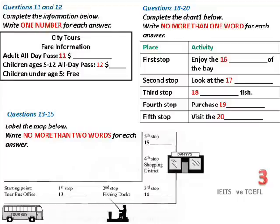The next stop is where some of the city's finest seafood restaurants are located, so you might want to plan a lunch stop here. You can eat fresh fish here, prepared in the traditional local way. The fourth stop is, of course, where you can do your shopping. Don't miss the opportunity to purchase some of our city's famous handmade baskets. You'll want to take several home as souvenirs of your visit to our city.